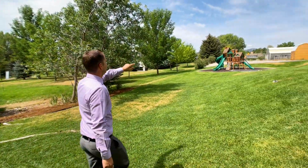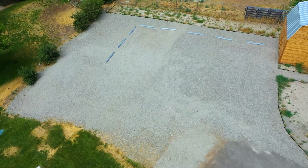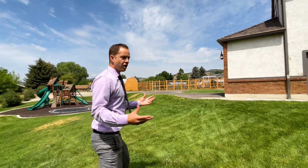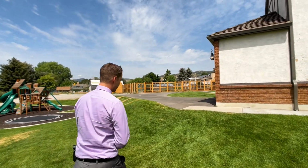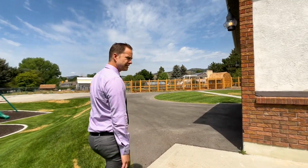So we've got this play set, in-ground trampoline, and then additional guest parking over there. And I'll take you around to the front where we've got the incredible gardening design, and I'll go through some of that detail with you.